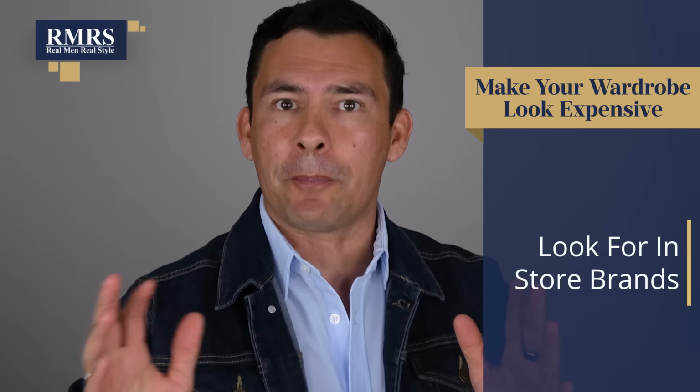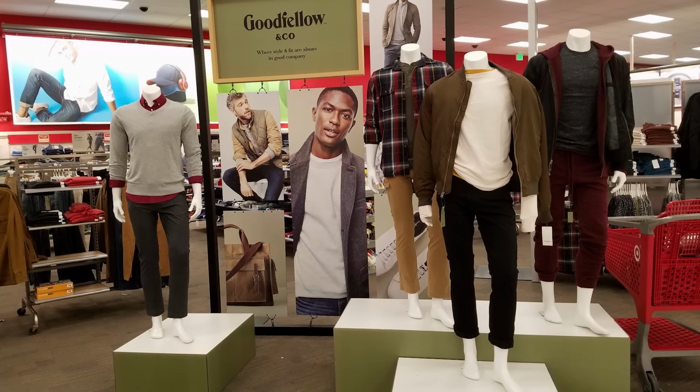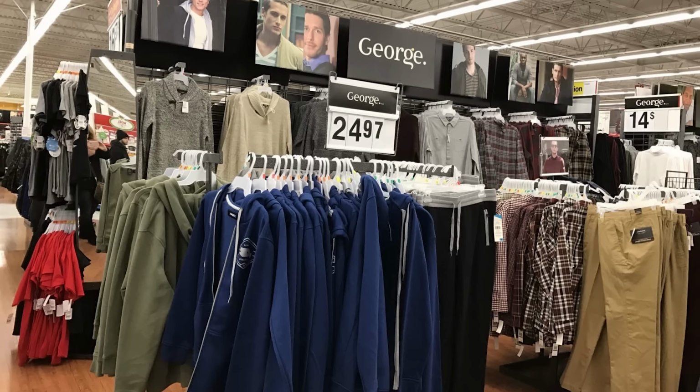Now, this next tip is one of my favorites because most guys don't even know about it, and that is when you're shopping at Target, you're shopping at Walmart, look for in-store brands. For Target, their in-store menswear brand is called Goodfellow & Company. For Walmart, their in-store brand for men is called George. Now, an in-store brand, as the name indicates, is a brand that's owned by the box store. Oftentimes, they see what is selling, what people are buying. They say, you know what? How about we go back and manufacture it ourselves and be able to sell it at a lower cost and be able to keep more of the profits for ourselves.